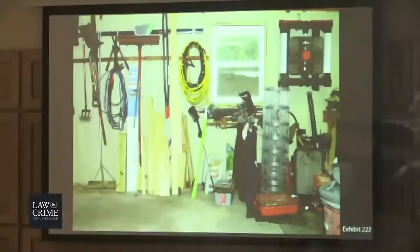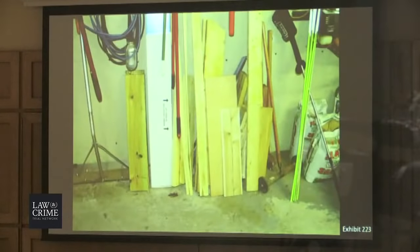Okay, Deputy, could you describe Exhibit 222 to the jury, please? This is a photograph, again, of the interior side of the west wall of the garage. The previous photograph would have been to the left of this on that same wall. In this photograph, we can see the window, and below the window, there are some green stakes leaning up against the lower left corner of that window. Okay. 223, can you describe Exhibit 223? In Exhibit 223, we can see those same green stakes as a reference from the previous photograph, and we can see a golf club that is against the wall. And just to the left of the black head of the golf club, there's a number indicator for an item of evidence that was collected.